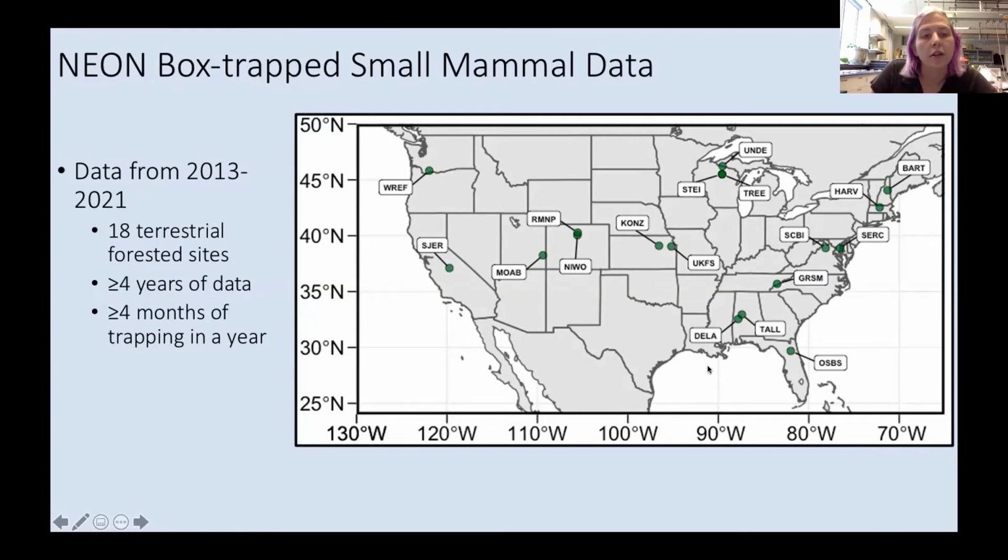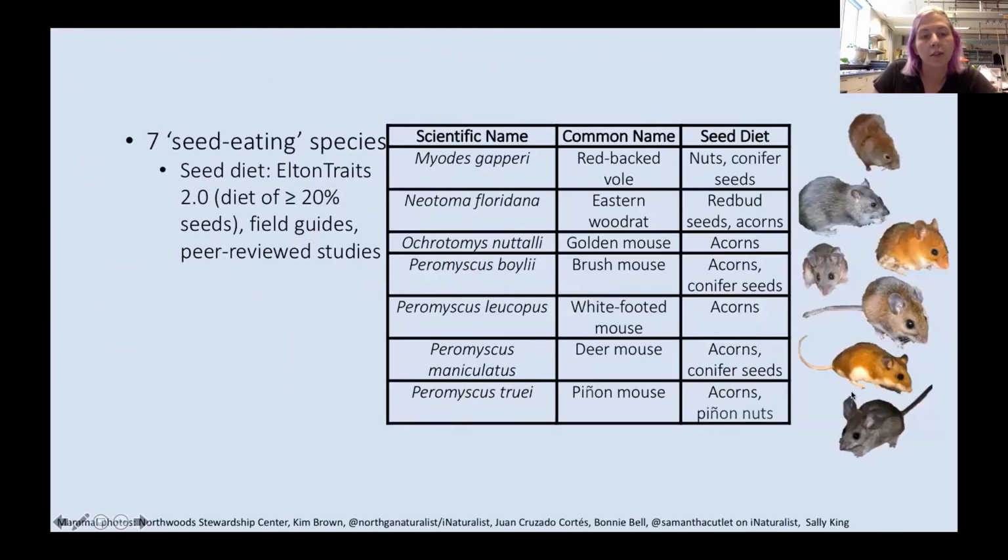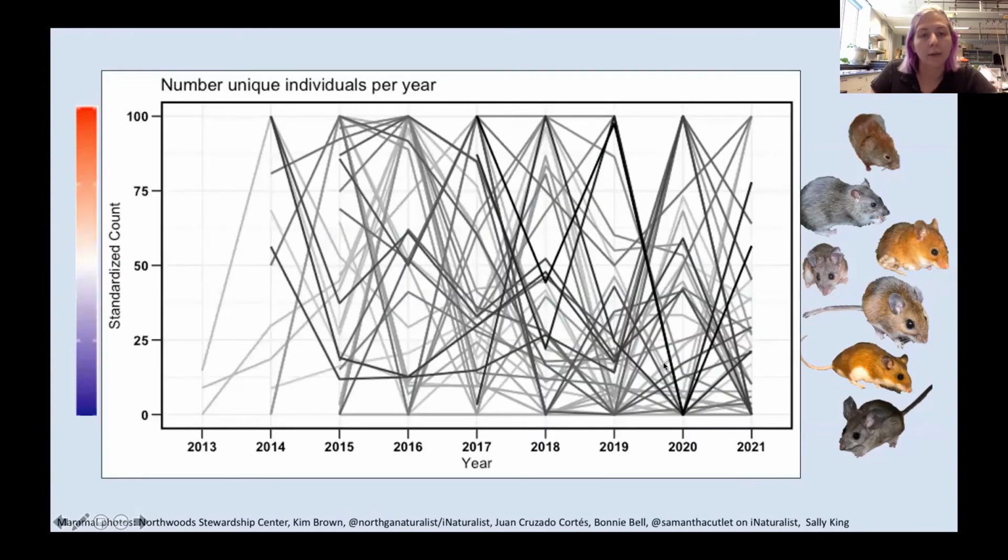And we also narrowed it down a little bit more. We only wanted to use seed-eating species. So from all the mammals trapped at those NEON sites, we narrowed it down to 7 seed-eating species. To determine their seed diet, we looked at EltonTraits 2.0, which just lists some functional traits of small mammals. So we used a diet of greater than or equal to 20% seeds. We also cross-referenced this with field guides and peer-reviewed studies to determine what these species ate. And so with all that narrowing down, this is what we get with our time series.